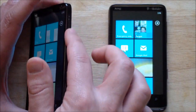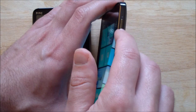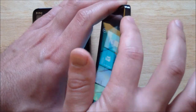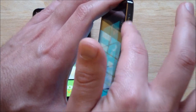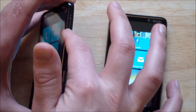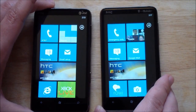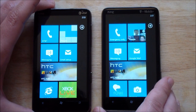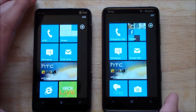I will say, at least on the test model that we have, the HD7s has a better volume rocker. I mean, it's the exact same one, but on the T-Mobile version, a common complaint was you can kind of hear it rattle when you tap it. It's kind of loose in there. You hear that? Whereas this version, it's fixed. It doesn't rattle. It's a little thing, but to be honest, it was pretty annoying on the HD7, so I'm kind of glad they fixed it. Other than that, though, I can't really say there's too much of a difference between the two.